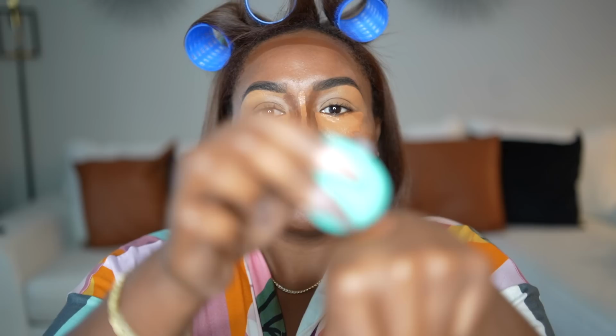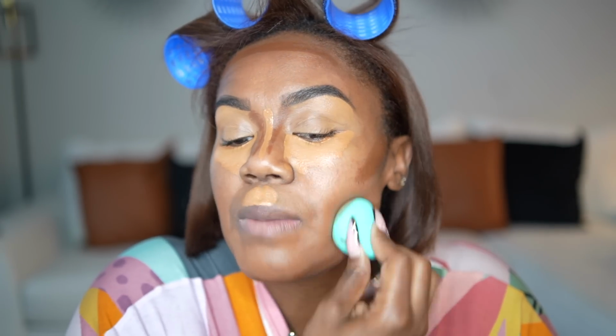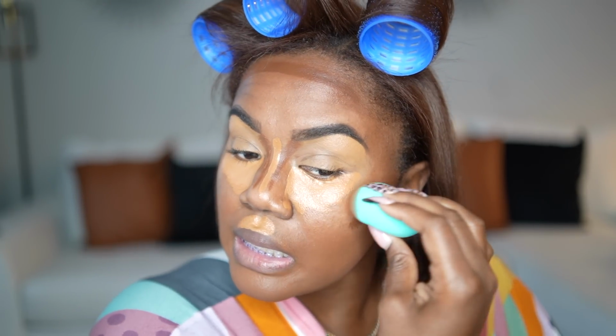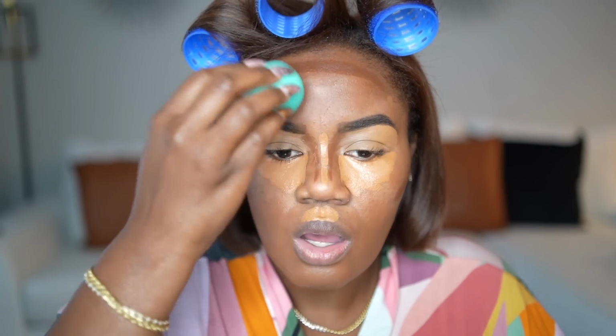So I'm gonna take the butt of my sponge here and grab some of that foundation, and then we're just gonna go ahead and blend everything out. So the first thing I'll do is go into the portions of my face that have nothing on it and apply my foundation there. And then I just kind of go over the areas that have the contour, like my chin. I'm gonna go in between that area, and then I'm gonna go on my forehead.